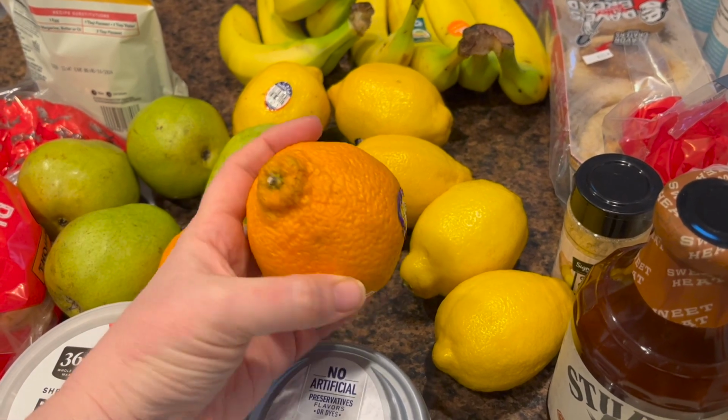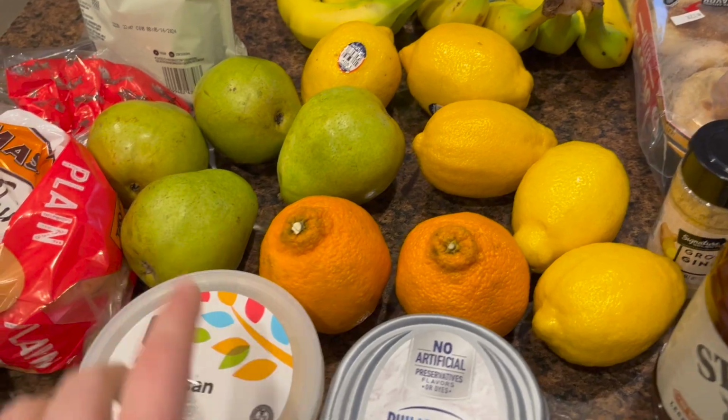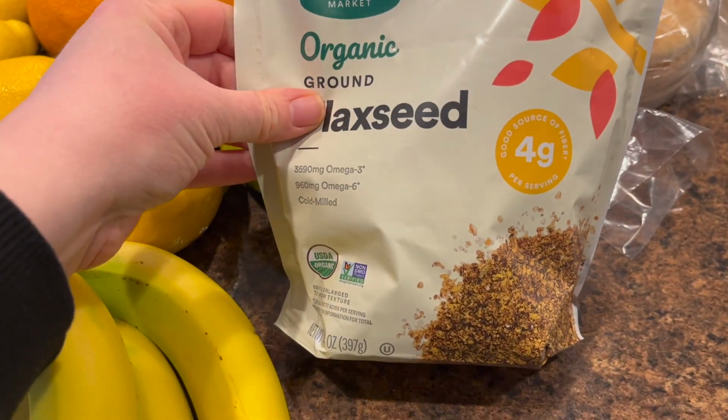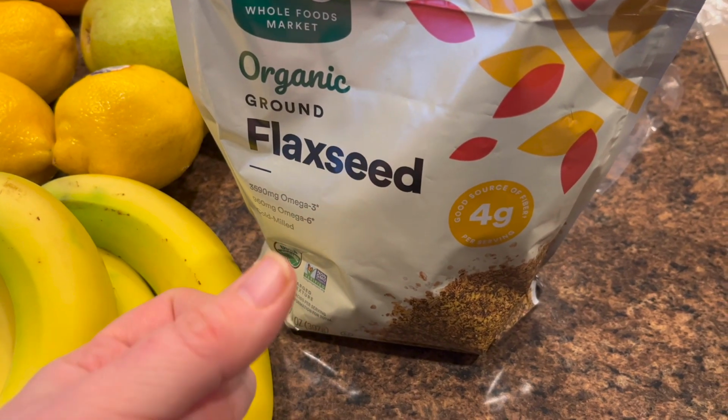They were on sale, but they're still more expensive than oranges, so I'm hoping they'll be good. I also got some pears there. And over here, I got flaxseed meal. I don't know if you've ever had flaxseed meal. It's kind of like a gritty powder.